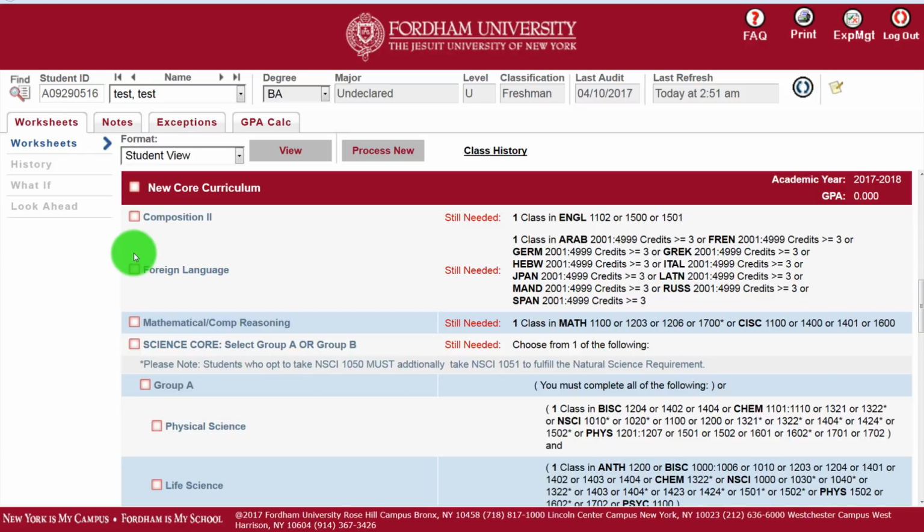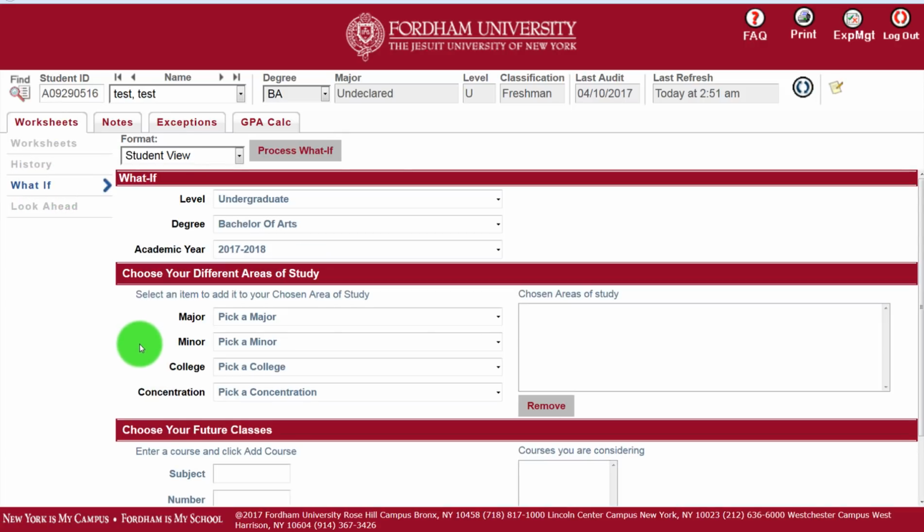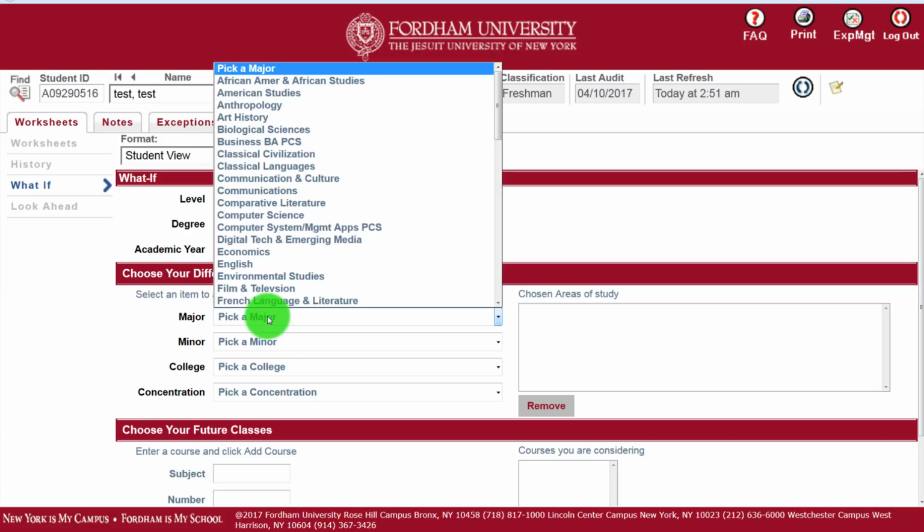Now, the last main feature in our DegreeWorks system that we're going to show you is the What If feature. It allows you to predict and shows you what the requirements are for a major that you might be interested in declaring in the future. So we'll just click What If, and you'll see it gives us a bunch of different options here. This test student is an undeclared BA student, so under major here, it's going to show only BA majors.